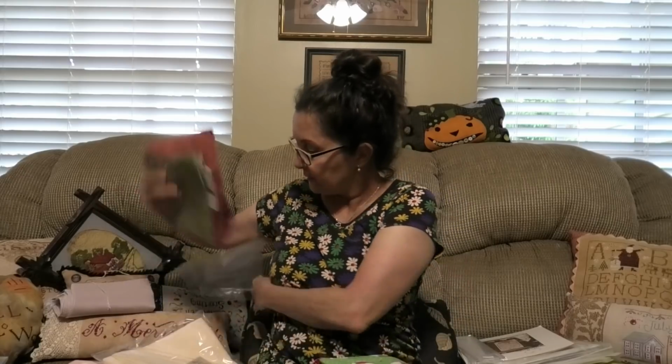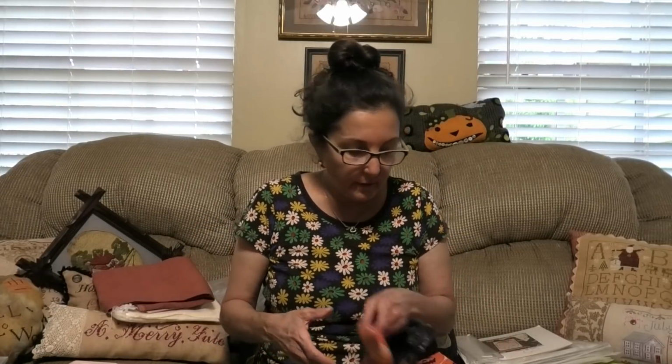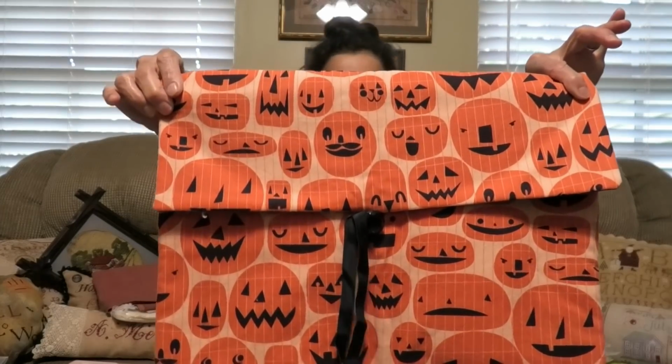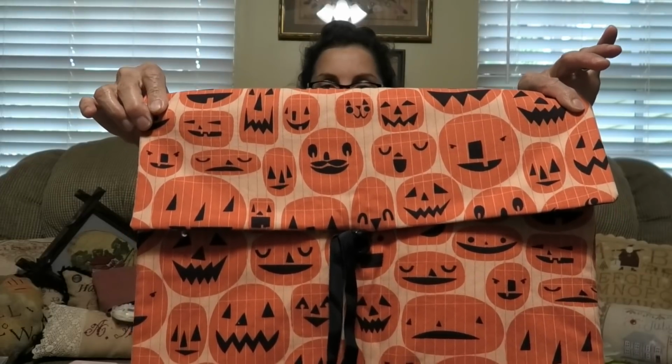Next, let me put these away. I've got to put my fabric away. Next, these are from Lucy Beam. Could not resist. Aren't these great?